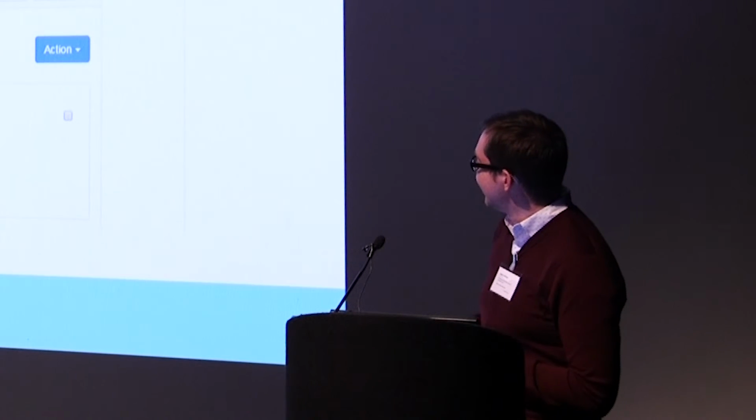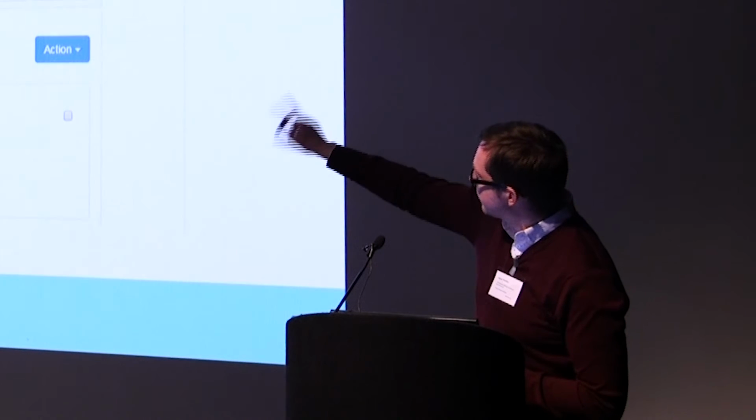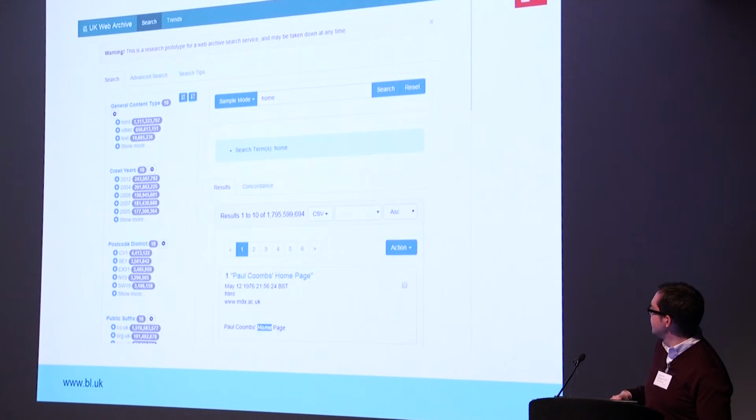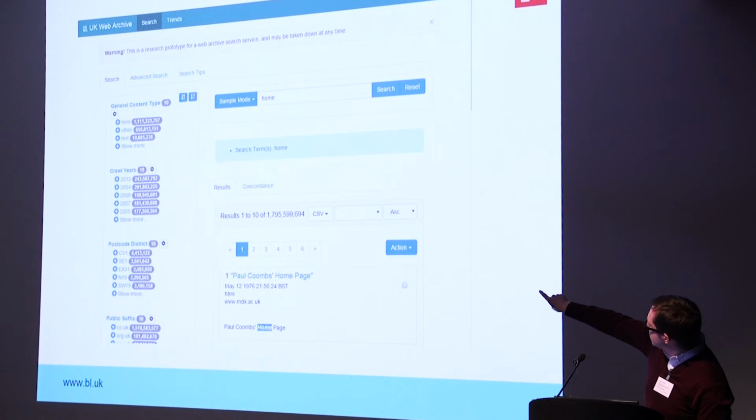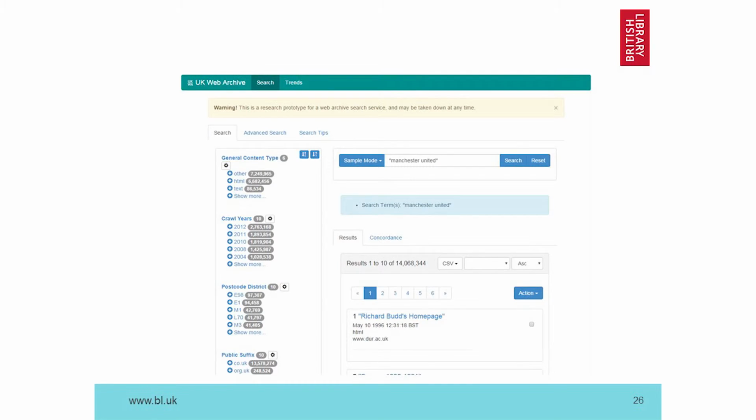So if that's your search, how do you filter that? Well, we've got some facets down the side here, including some interesting ones like postcode and date and various other things. So you can get it down, and then there's a download of the subset of that collection as a CSV and have a play with it at home. So this is live if you want to go and have a look at it.